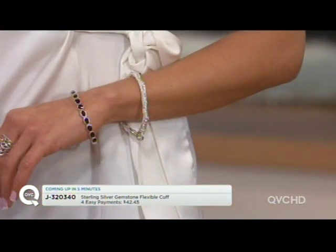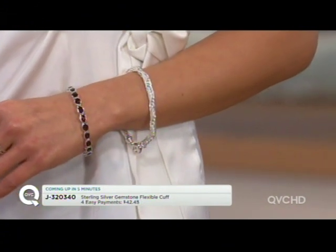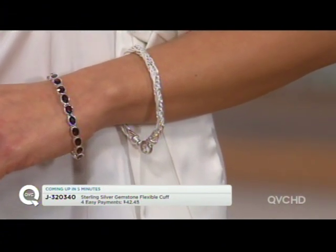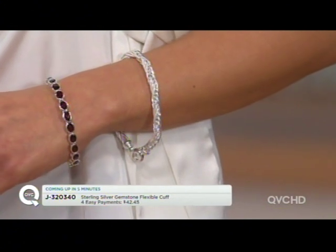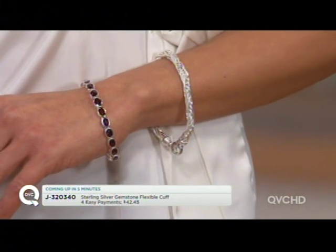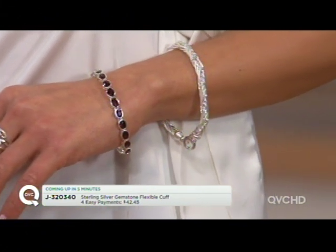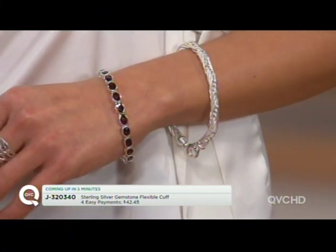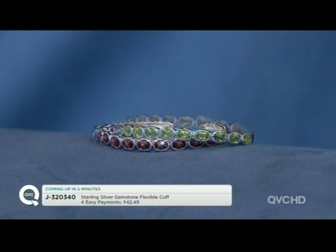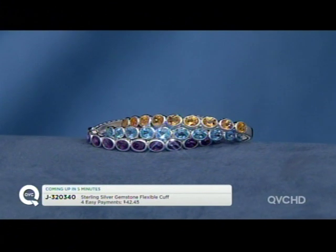When we come back, we have earrings that are going to match that omega and absolutely be gorgeous. But one thing that is coming out in 5 to 10 minutes is a big, beautiful cuff with gemstones. She is wearing the garnet. We have it in blue topaz, citrine, peridot, and an amethyst. We've got all 5 flavors for you, as we call it. It's a stunning bracelet. We'll have it in different sizes for you, and all those sweet gems going back and forth, one after the other.